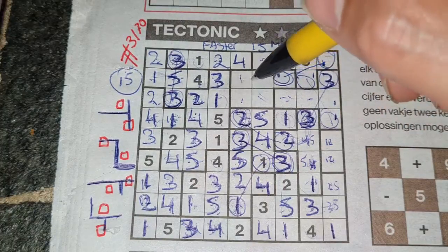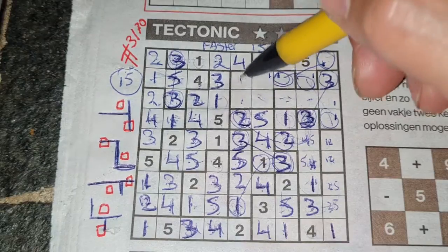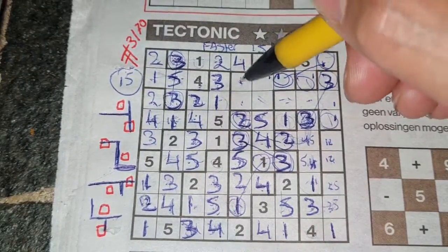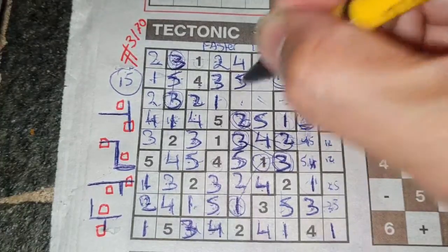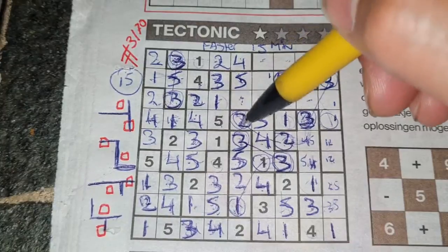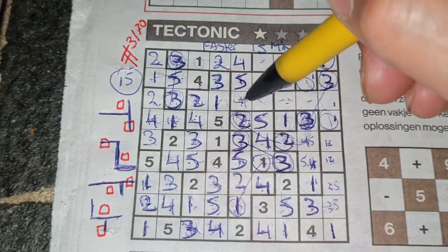2, 2, 3, 3. I think this box should be a 5 because it can be a 1, can it be a 2, can it be 3, can it be 4? Yes, definitely a 5. I think this box should be a 4 because it can be a 1, can be a 2, can be 3, should be a 4, cannot be a 5.